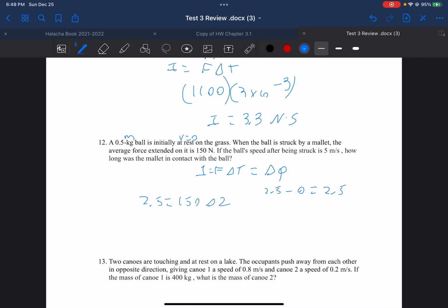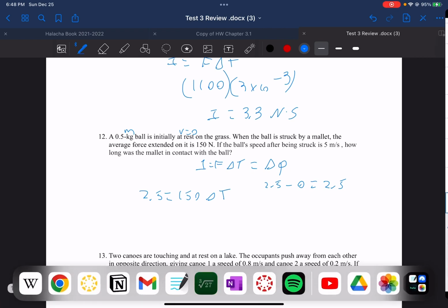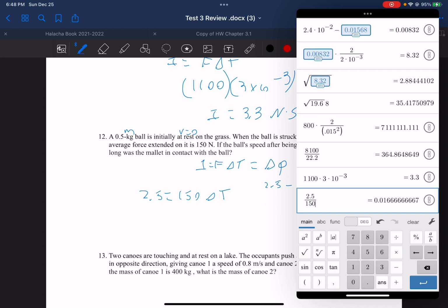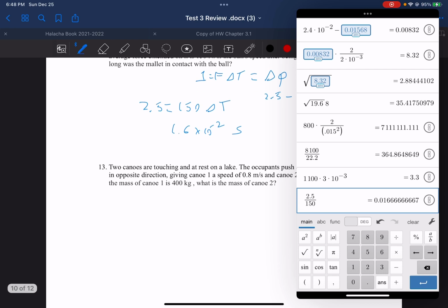We can see that delta T is going to equal 2.5 divided by 150, which makes a lot of sense. Generally speaking, when things are hit, they are in contact with that thing for a very short amount of time. 2.5 divided by 150 is 1.6 times 10 to the negative 2. Yeah, that's what we're going to go with. 1.6 times 10 to the negative 2. I believe your answer sheet is given in milliseconds, so just roll with it. We're going to go with 1.6 times 10 to the negative 2 seconds, or 16.7 milliseconds. Same difference. I don't really care.